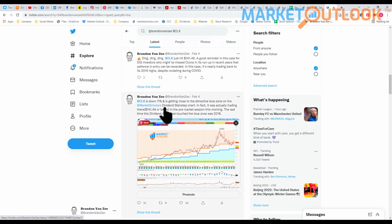I then went on to talk about how it was down 11% and getting close to the attractive blue zone on the Market Scholar's dividend stair-step chart. And I said it was actually trading there at 141.46 or below. So that's that blue portion of the chart there in the pre-market session. It ended up bouncing a little bit when the market ultimately opened, but it was trading below 141.46 Friday morning before the market opened.